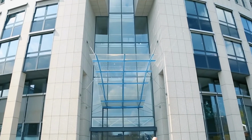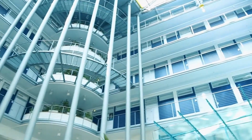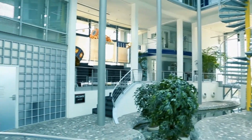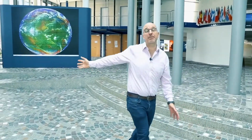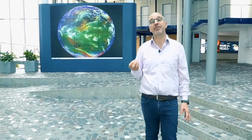Let's head on inside. So welcome inside. Straight ahead of us we have the Operational Control Center, the operational and day-to-day heart of EUMETSAT. We also have images from all of the current satellite missions, so showing us up to date what we're seeing of the Earth's atmosphere and environment.